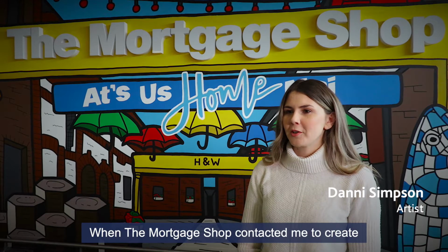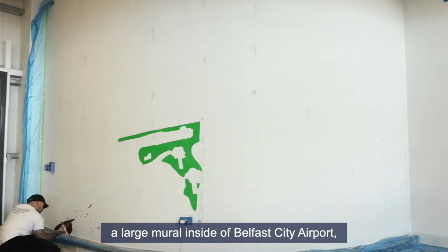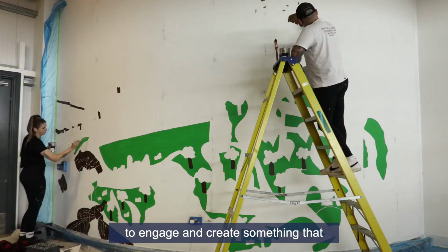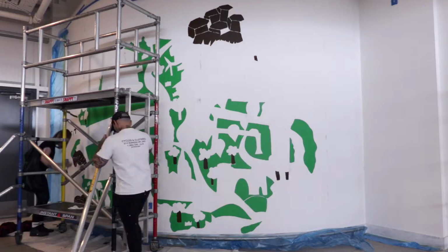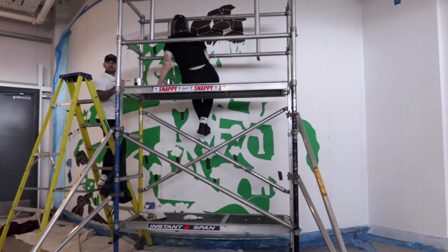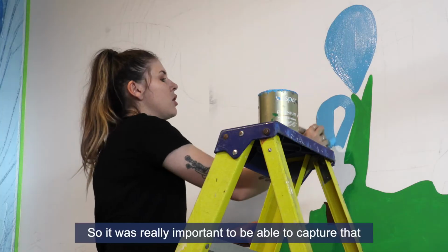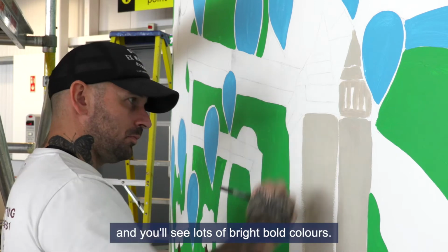When the mortgage shop contacted me to create a large mural inside of the Belfast City Airport, I thought it was a really cool opportunity to engage and create something that is colourful and exciting when you first walk in to the baggage area. I think Belfast is quite a colourful city, so it was really important to be able to capture that as you walk in, and you'll see lots of bright, bold colours.